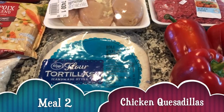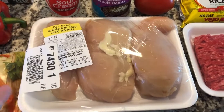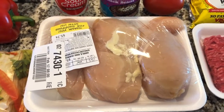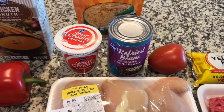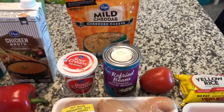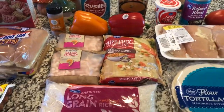Meal number 2, we are going to have chicken quesadillas. So here are the shells for that. The chicken, which, wow, that's a lot of chicken. I actually might take some of this chicken and save it and use it for another recipe because there is so much for just quesadillas. And then with that, we will have tomato, refried beans, sour cream, and there is the cheese needed for our quesadillas.